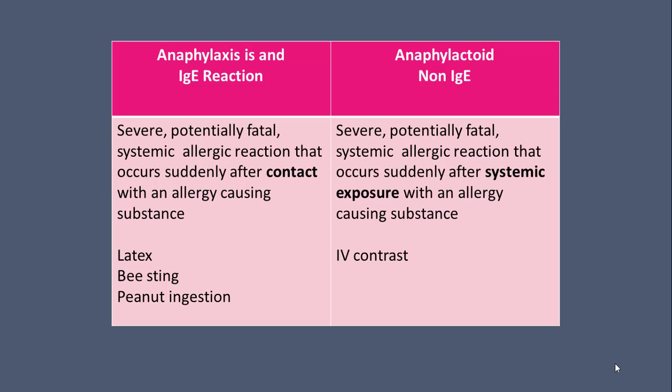It's a severe, potentially fatal systemic allergic reaction that occurs suddenly after contact with an allergy-causing substance. Contact with latex, a bee sting. Think of the patient who has a peanut allergy and ingests peanuts, versus what's called anaphylactoid or non-IgE mediated. This is a severe, potentially fatal systemic allergic reaction that occurs suddenly after systemic exposure with an allergy-causing substance. Think of the patient who's having a CT scan and gets an overwhelming amount of IV contrast. That is a systemic exposure.